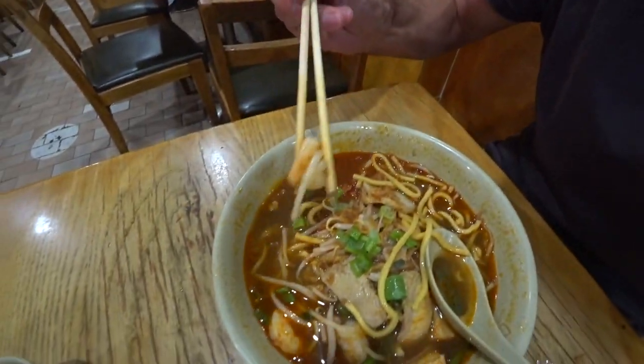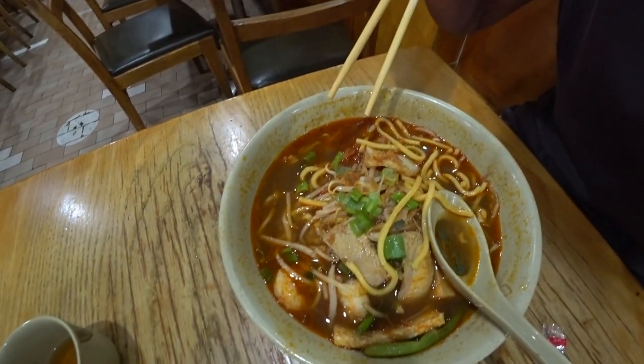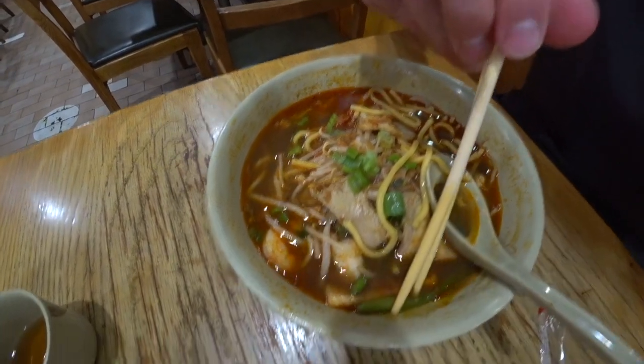Okay, let's try noodles. Those are really good. Springy, fresh, yum. Get there for a little egg. This thing's loaded. Shrimp. This is one of the best soups I think I've had in New York. Honestly, there's so much stuff in this thing. Some green beans over here.